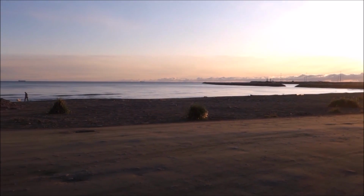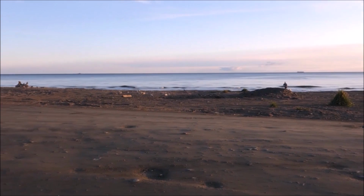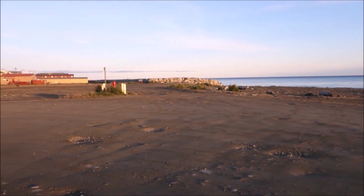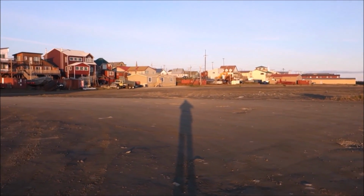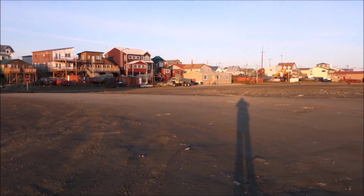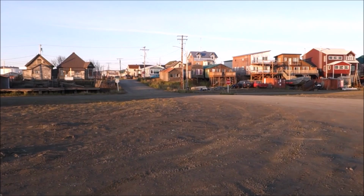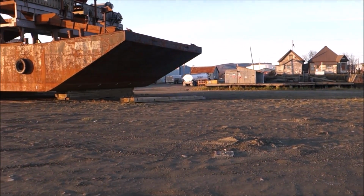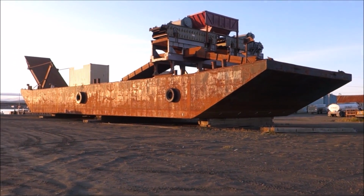The famous beaches of Nome there, where so much gold was taken out. There's a quick view of the town as the sun is setting here. And the main reason I stopped here, though, is because of this massive mining barge behind me here.